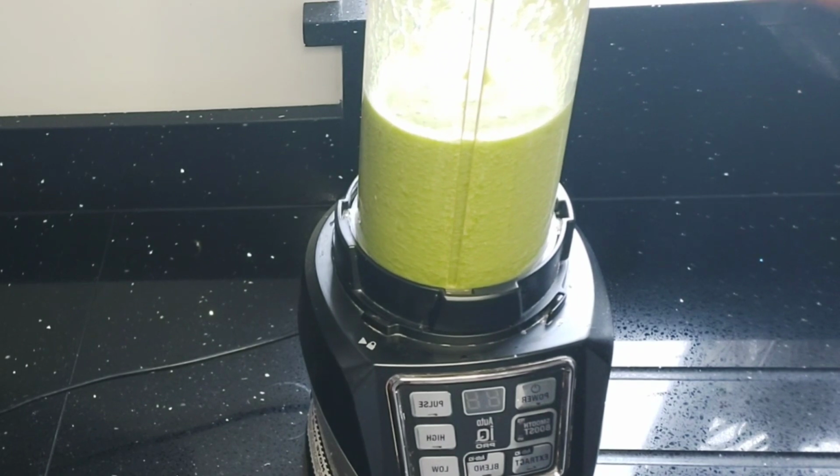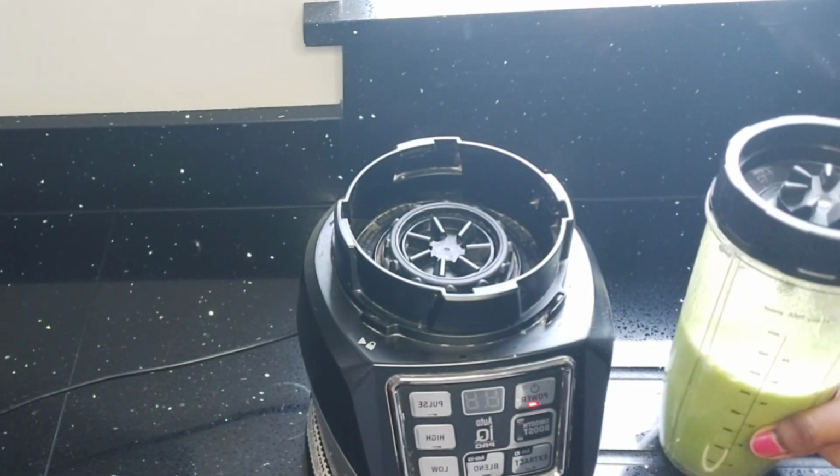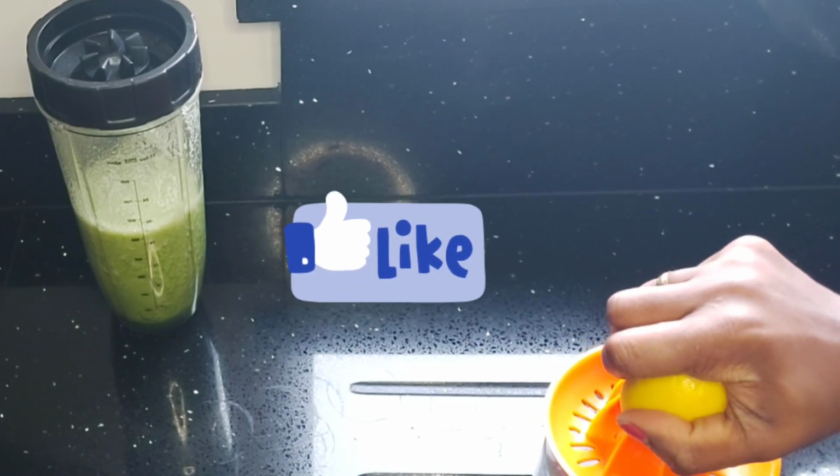As you can see, our mixture is well blended. We'll take that off the blender. I'm now going to squeeze my lemon. I like adding the lemon last.